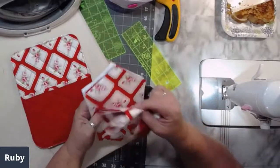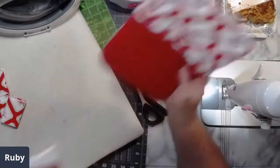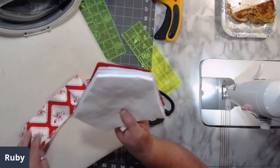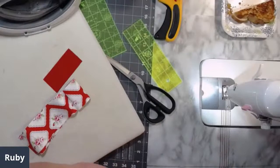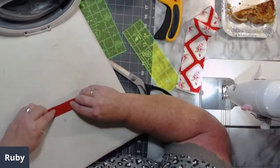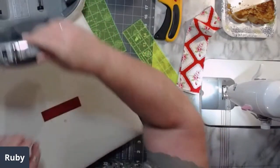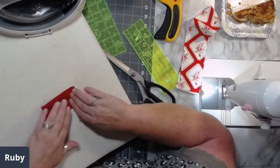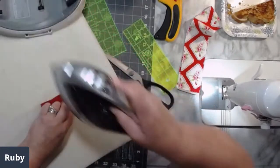And let's grab our binding because we need to fold that. Where's my red piece? I just had it. Oh, it's stuck to it. Okay, we'll put you over there for now. We're going to iron this. And I'm not going to do this the way I did it yesterday because that was just too hard to turn it out. So we'll just do it this way. Take a little strap.